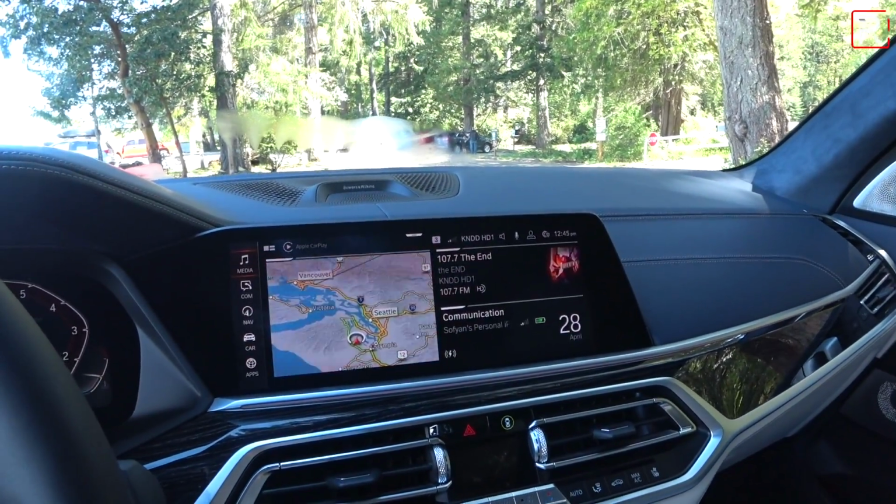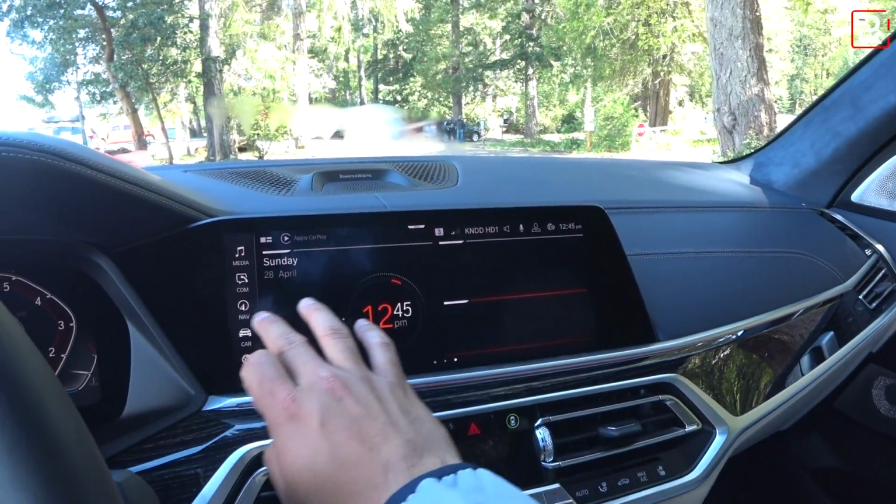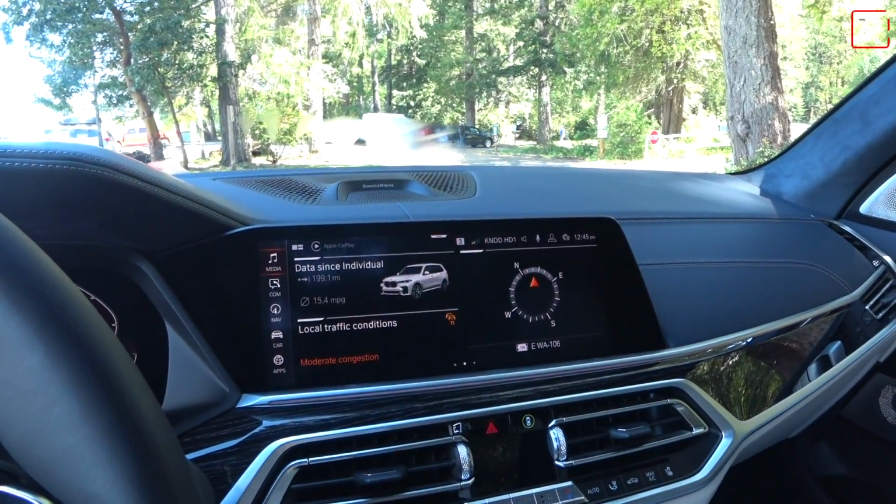I really think iDrive is one of the best in the business. I love the screen clarity as well. It's just a beautiful looking screen. It's very fast, it's very snappy. We like the Apple CarPlay, of course, which is wireless. BMW was one of the first to do that.